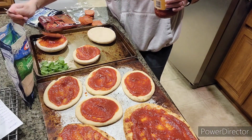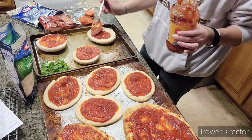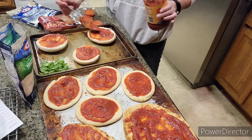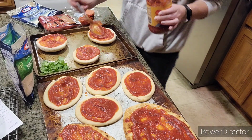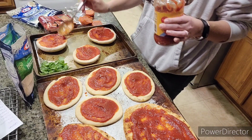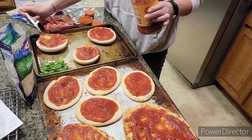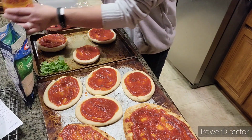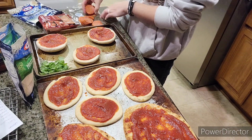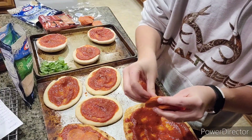So I'm just putting some sauce. Some of them I do a little more saucy, some a little bit less, because we all prefer something different in this house. So that's fun. Putting sauce down. Again, do as much or as little. You can add Italian seasonings if you want this to be a little bit more like pizza sauce. This is it for me. That's what we're doing today. Okay, next I will do my pepperoni. Usually I do like a ton.